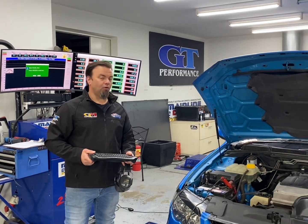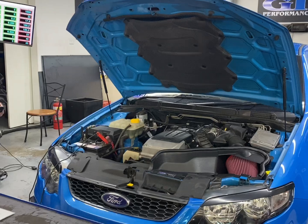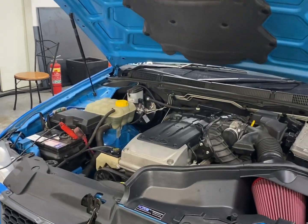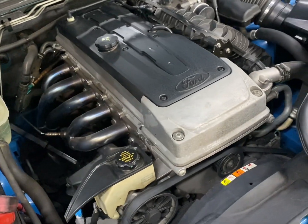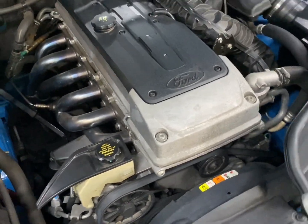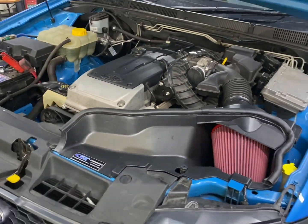Before we did the red team, now we're on the blue team. She's on the rollers, the big Barra NA. This is the FG model, has variable intake with the plastic one, a bit of an upgrade. We've got headers and an air filter pod system on it.